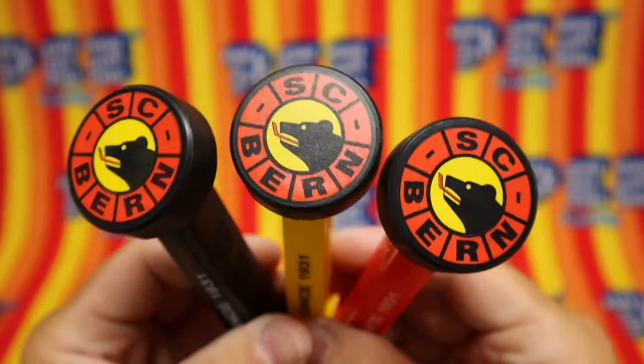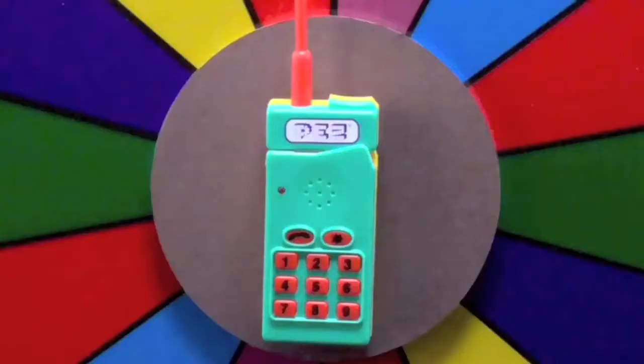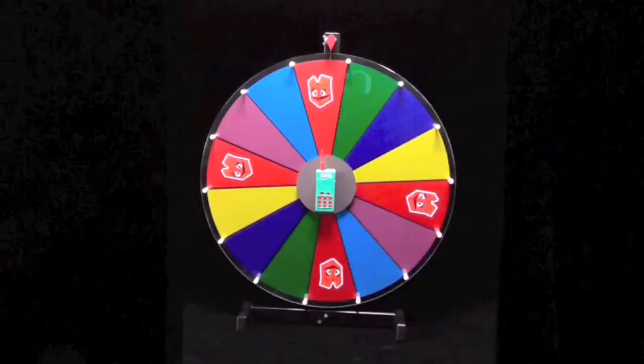Probably spin the wheel and see what happens. This is the Supreme Chancellor. Spin the wheel.